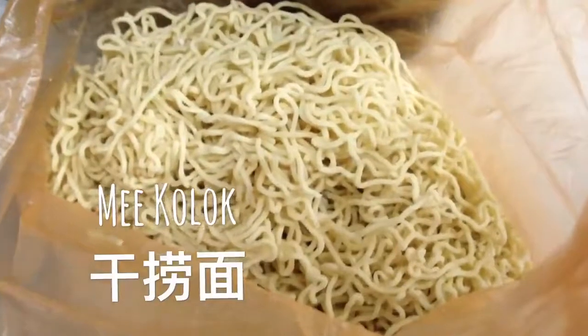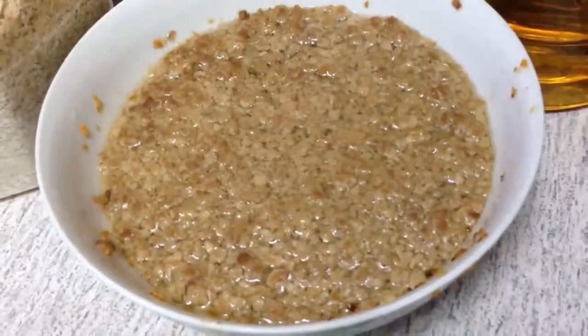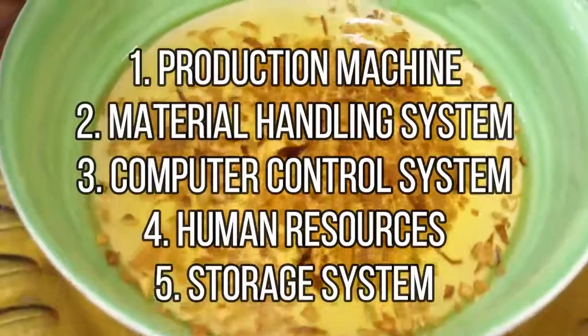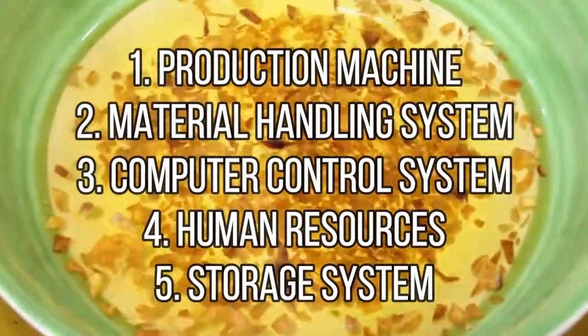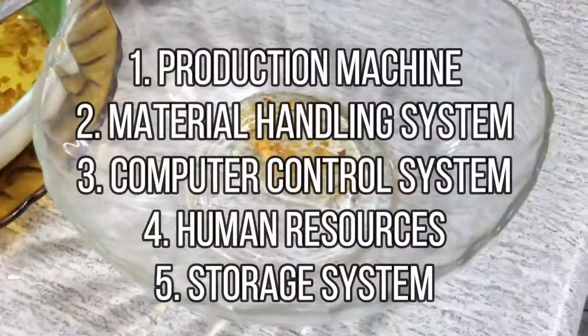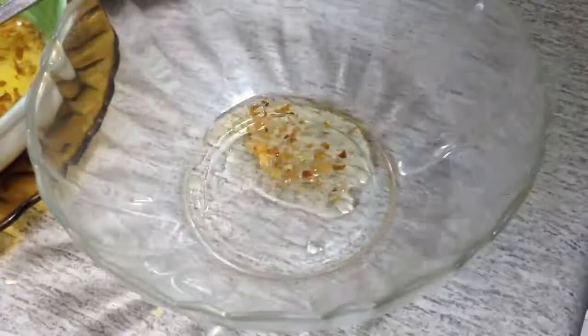Next is the components of manufacturing system. There are 5 components: production machine, material handling system, computer control system, human resources, and storage system.